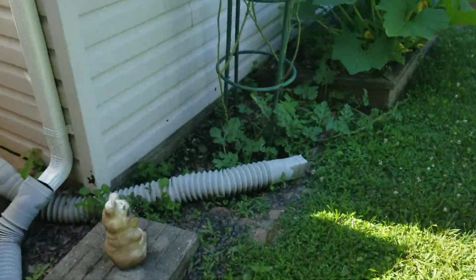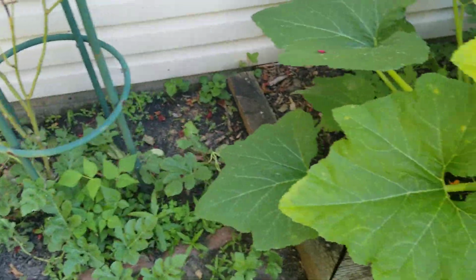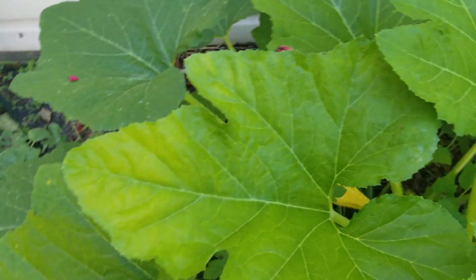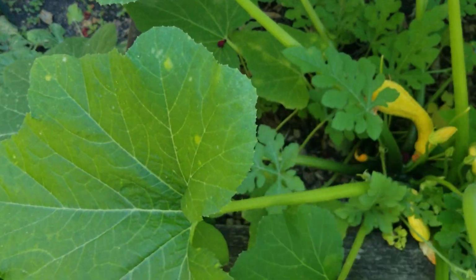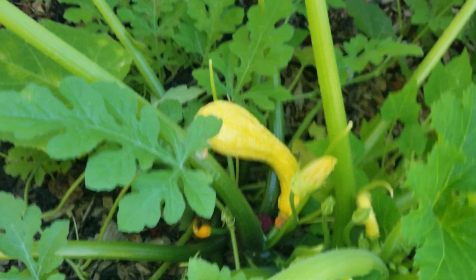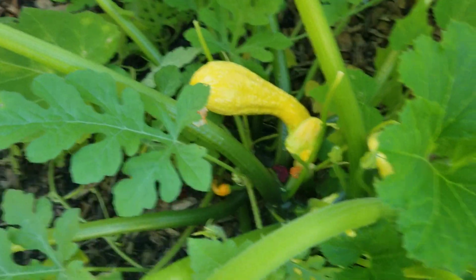Let's go look around the corner, see if we have any squash or zucchini. My watermelon plant is doing really well. All right, let's look in this squash. Look at the leaves of these things, they are huge. Oh, wow. Look, we got a squash in here. Let's see. See it? My clippers, so we can clip it out of here.